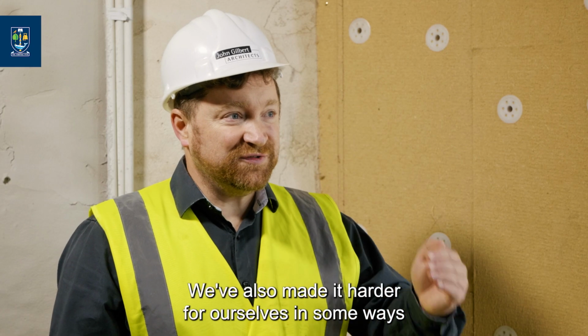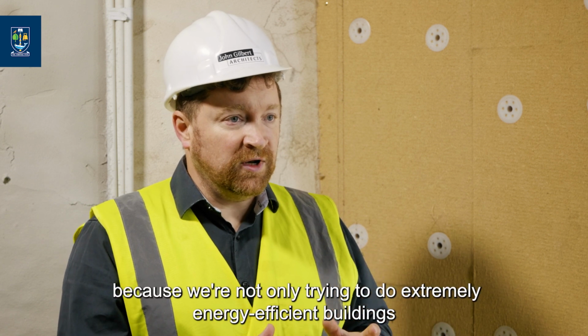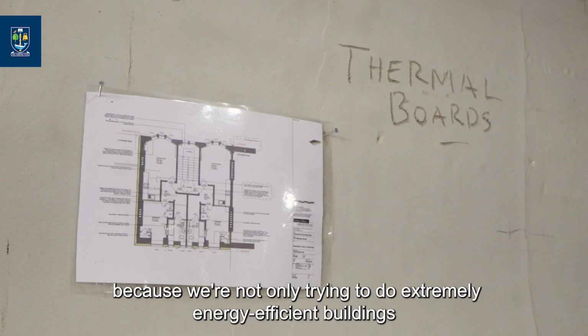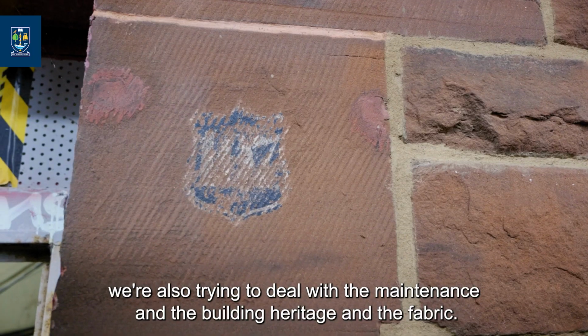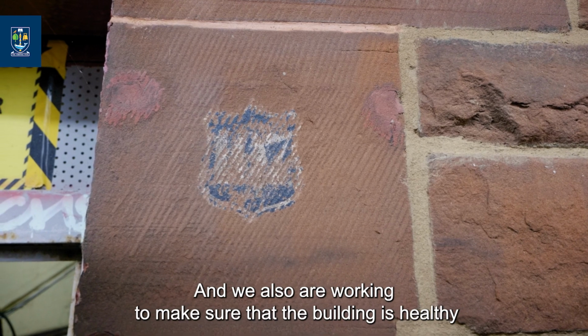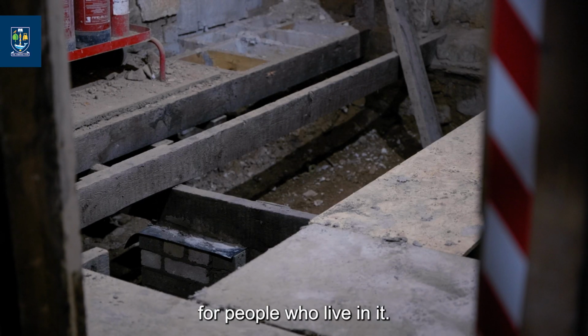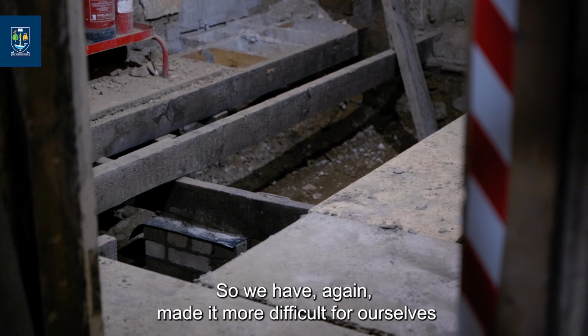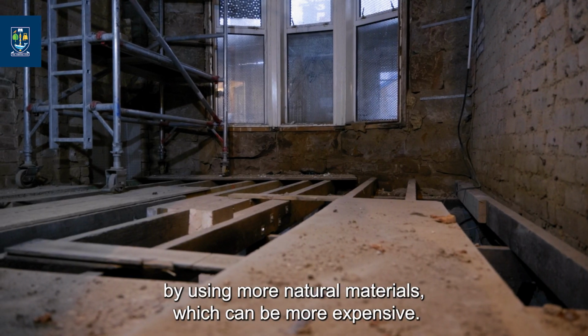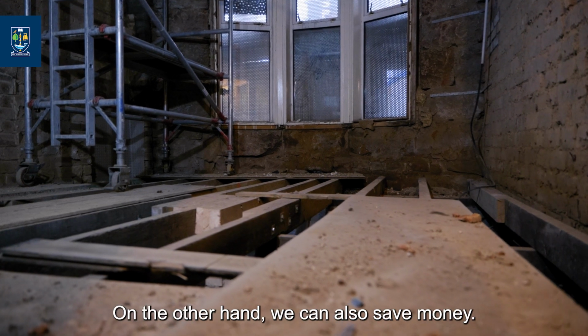We've also made it harder for ourselves in some ways because we're not only trying to do extremely energy efficient buildings, we're also trying to deal with the maintenance and the building heritage and the fabric. And we also are working to make sure that the building's healthy for people who live in it. So we have, again, made it more difficult for ourselves by using more natural materials, which can be more expensive. On the other hand, we can also save money.